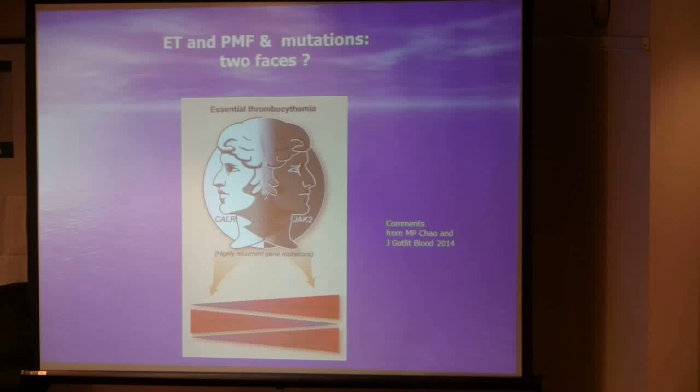So clearly, these diseases, essential thrombocythemia or primary myelofibrosis, can present 2 phases that we didn't know 10 years ago. If they are mutated with JAK2, they have an increased risk of thrombosis. If they have a mutation of calreticulin, they have an increase in platelets.